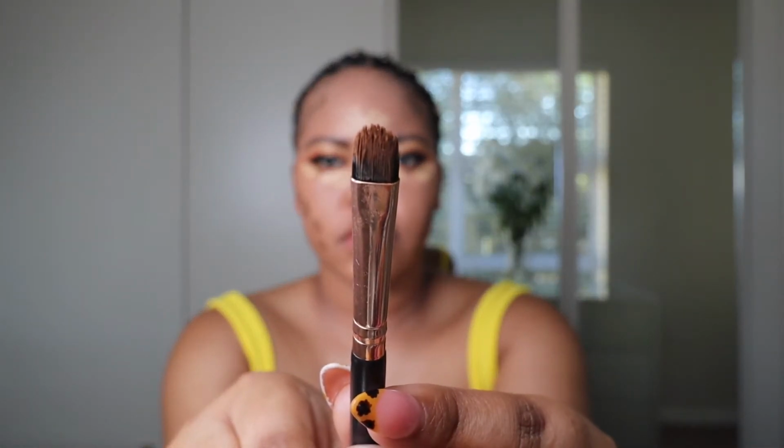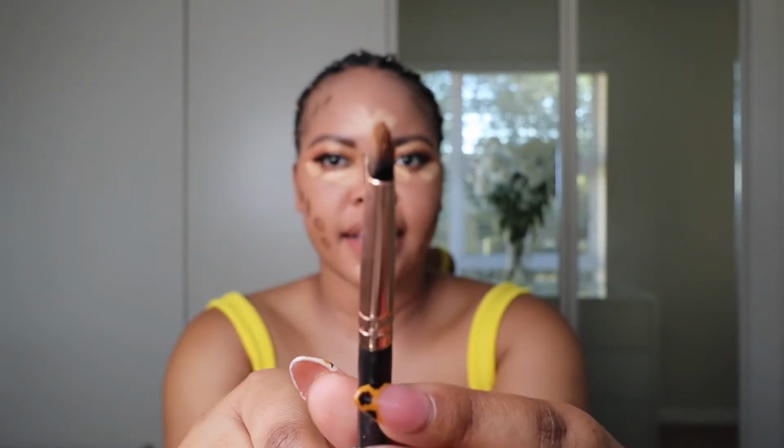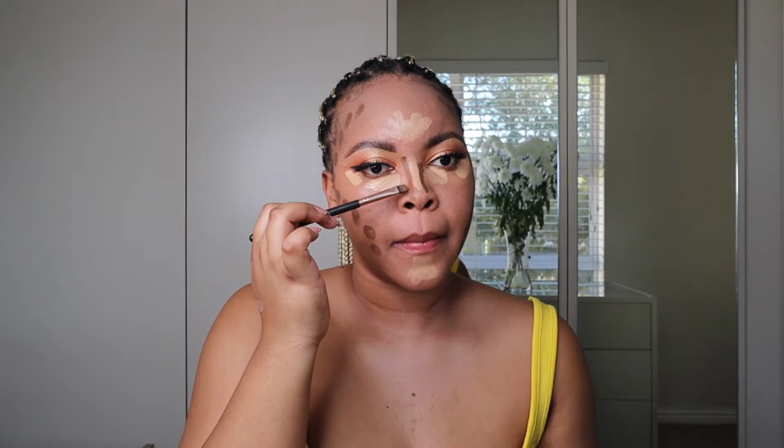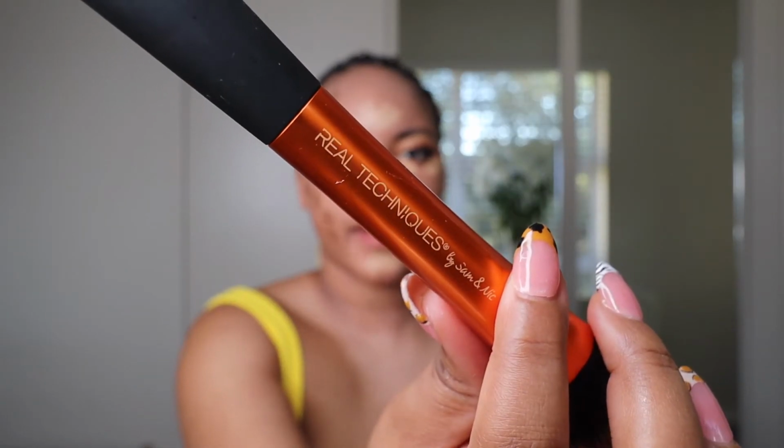Okay, so now we're just going to use a flat brush that looks like that, thin, just to go in and blend out the contour on my nose. Right, going in with my Real Techniques foundation brush, I'm just going to buff up my contour.